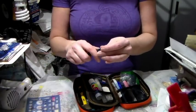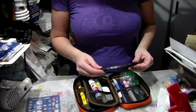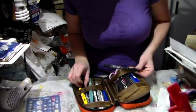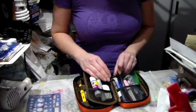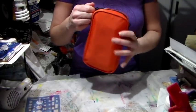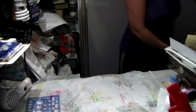This is also a Tombow marker, so I've got 2 of them. I don't think it's the same size though. This is a brush. Oh, this is the blue and this is the black, so that's why. So I've got 2 of them. So I really love that little case. It transports a lot and it goes with me all the time.